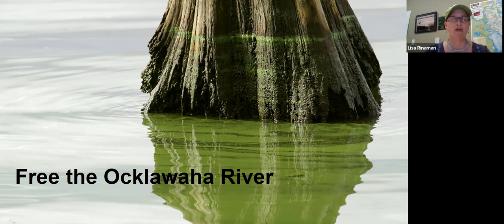So I want, if you don't take anything away from today, the one important thing is the restoration of the Ocklawaha is one of the most important water quality projects for Northeast Florida. And it's important we work together to make sure that this river is restored.